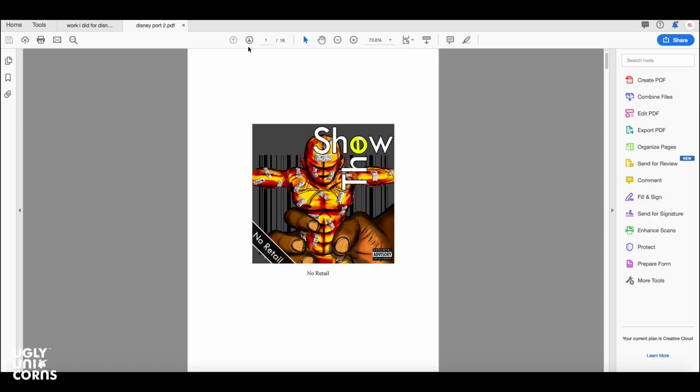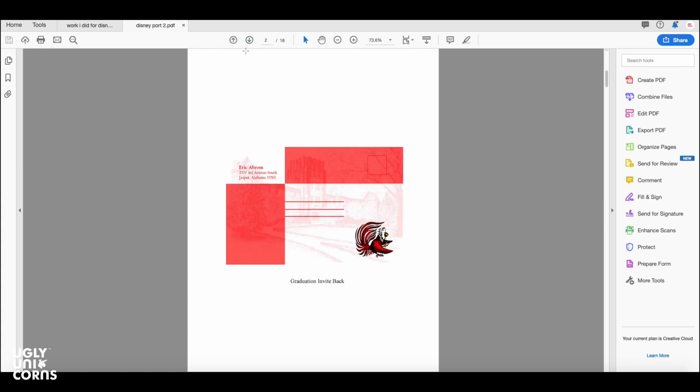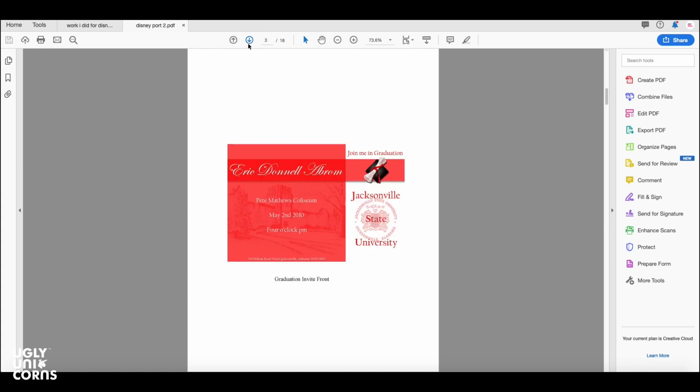One note in this portfolio, you're going to notice a theme here. And yeah, it's texture. Alright guys, here's the portfolio that I submitted to Disney. I'm just going to run through this real quick. It's about 18 images, so here we go. Let's run through these pretty quickly.